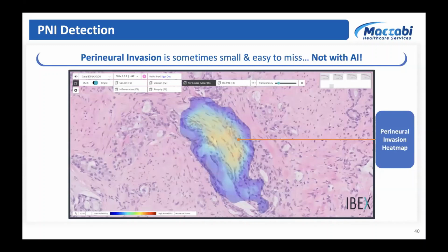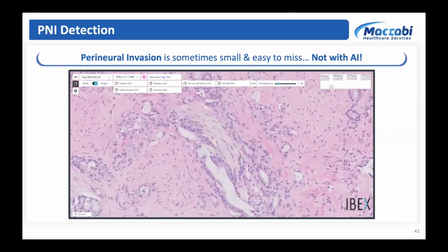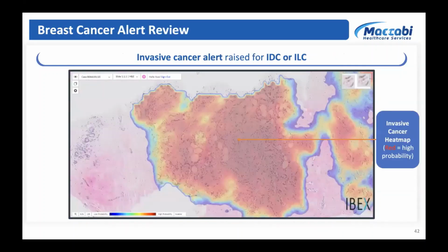This is another example, finally, just to show you the accuracy and sensitivity of the algorithm. This is an alert for a perineural invasion, which usually is minute and easy to miss, but not when you have AI to help you out. And here's the H&E of this slide, showing in the center the nerve with a tumor gland surrounding it. Examples for the Galen breast in general are as follows.